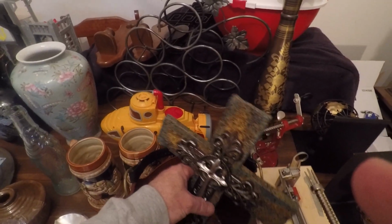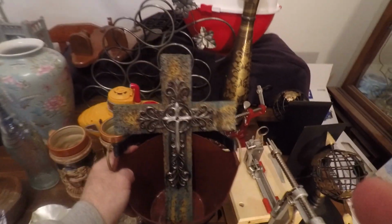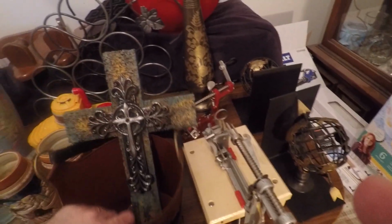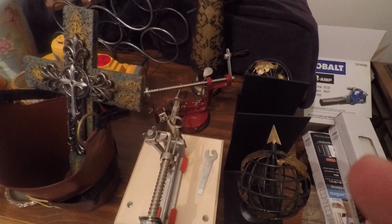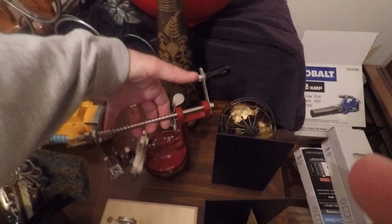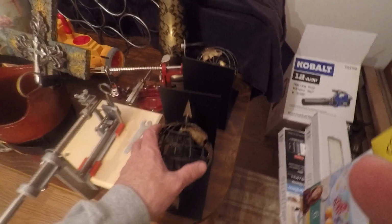Of course, I got a little cross here. Crosses sell pretty good. And a neat little bucket, a tin bucket with a little bell on top of it. And so what is up with the apple peelers? I've got 2 of them. I probably got a half a dozen of these in the last week. Here's one with the platform, and here's one with the suction cup on it. Get a lot of those for a couple dollars. They sell pretty good.